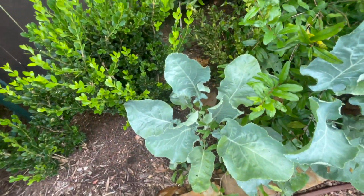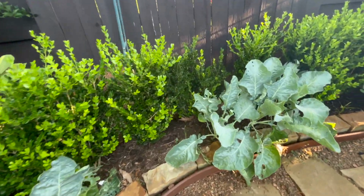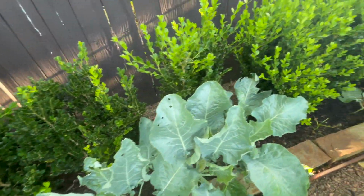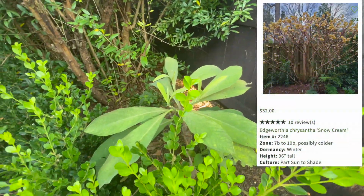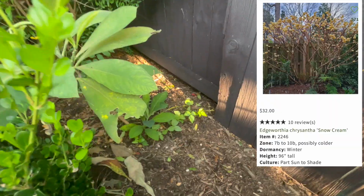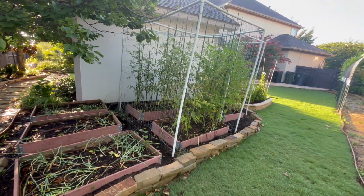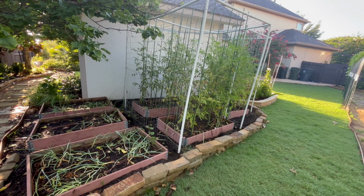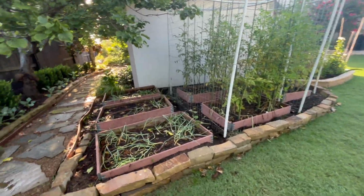Okay, we have some cauliflower here. I'm not sure it's going to get to anything, but we had them left over on the beds, and we had to empty the beds for summer crops, so I just planted them here. It's okay. This is Edgeworthia. I think there's a branch at the bottom as well. These are my onion beds, and those are my indeterminate tomatoes.